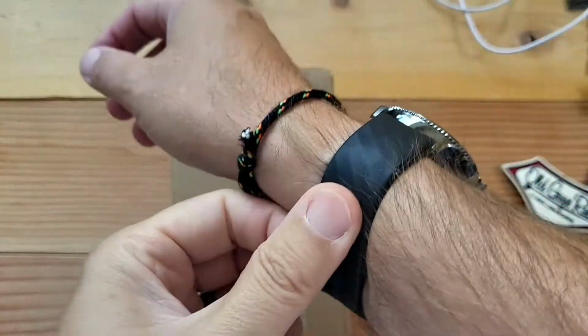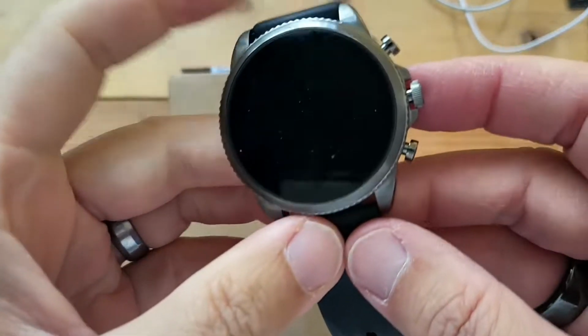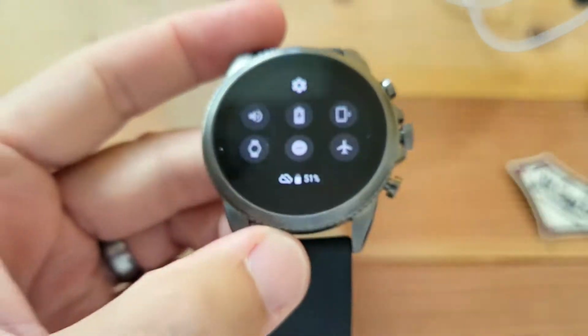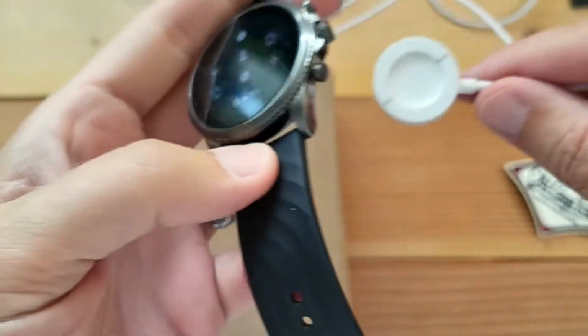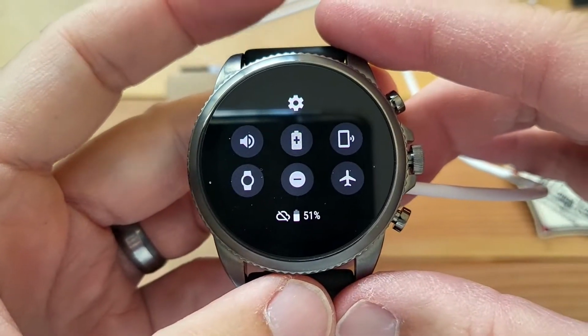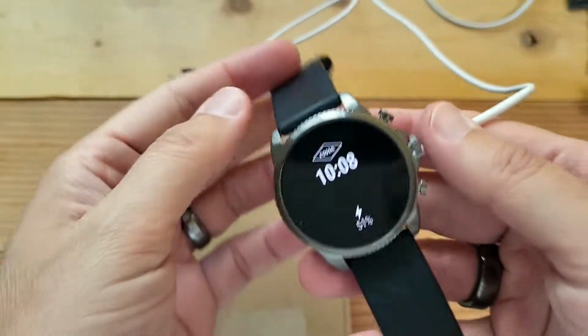I am filming on the Samsung Galaxy Flip, and my battery is getting kind of low. So I'm going to charge this Fossil Gen 6. I have a detailed review coming out really soon on this device, which you'll like.